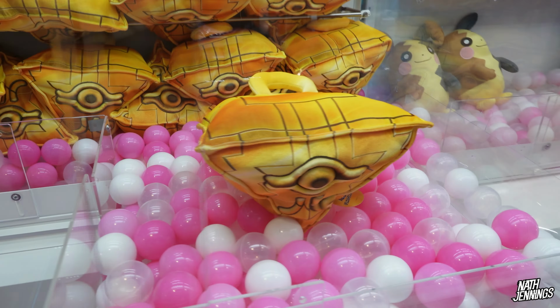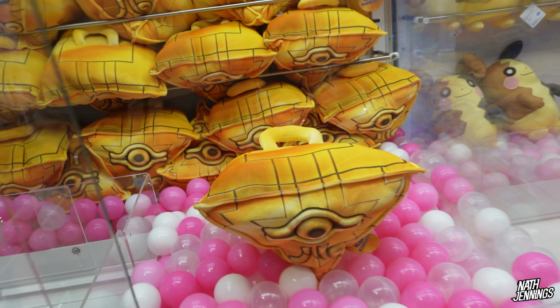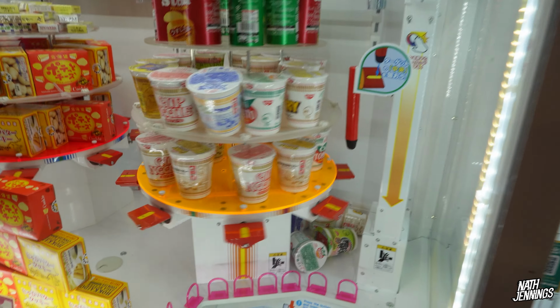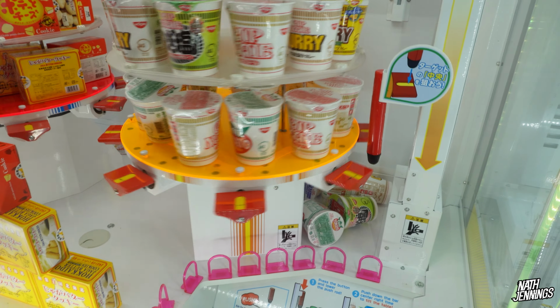This thing is my enemy. No. That is my enemy right there. I can't get it. 200 yen. Yeah, hold it in. Hold it in and land it on the yellow. We can win some noodles. Ooh. Come on.